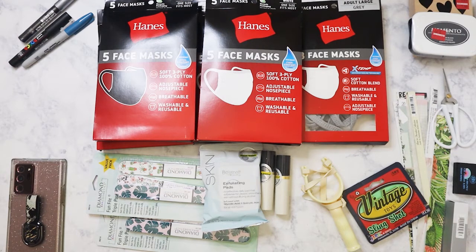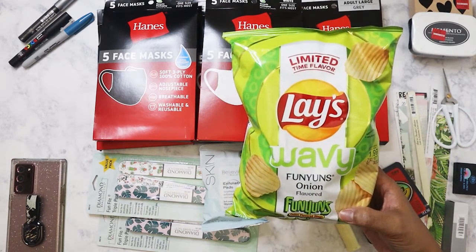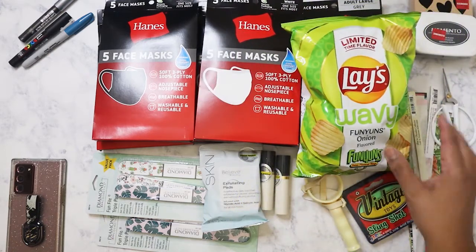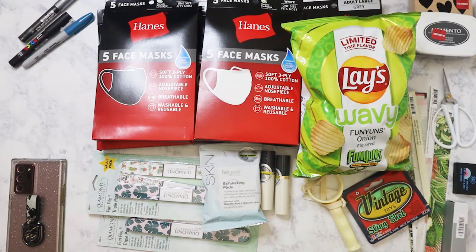Okay, moving on to the more boring stuff. I did find this limited edition Lay's Wavies, but it's the Funyun flavor. My youngest sister is just obsessed with Funyun. We were talking on Messenger earlier, and I mentioned that I bought these, and she's like, oh my God, I found those too, but I don't understand why we can't find it in the bigger size. And she's right, I have not seen it in the bigger size. Usually when Lay's puts out a limited edition, they always put out a bigger size, but I don't know. Anyways, I'm excited to try those because I like Funyuns too.